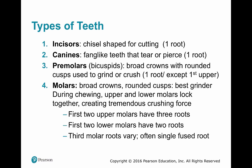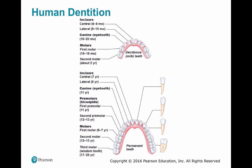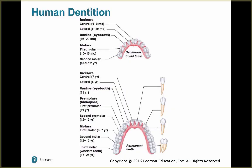These have broad crowns and rounded cusps used to grind or crush. They normally have one root, except the first upper premolars. And then the molars are these broad, rounded crowns. They're best for grinding, right? Your first two upper molars have 3 roots. The first 2 lower molars only have 2. And the third molars vary. You don't need to know how many roots they generally have. I just find it interesting that they have all these different roots.